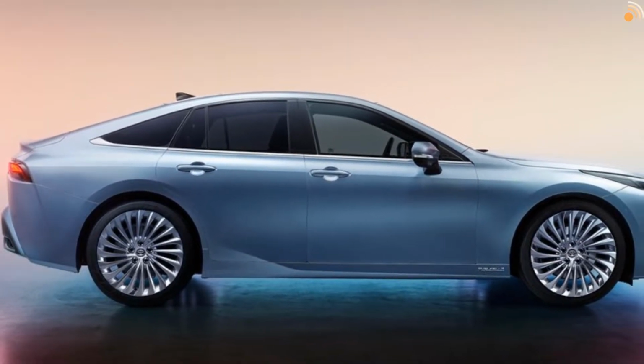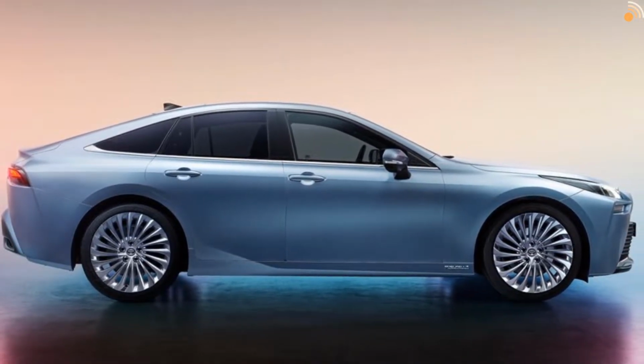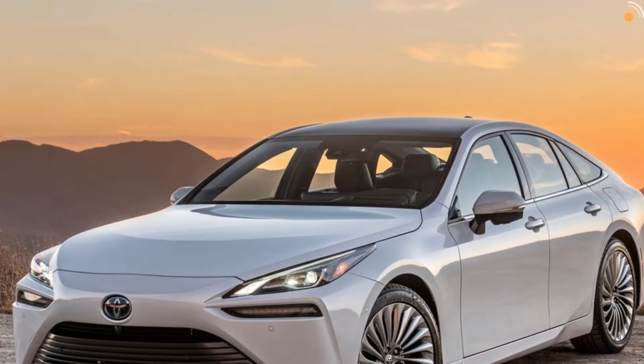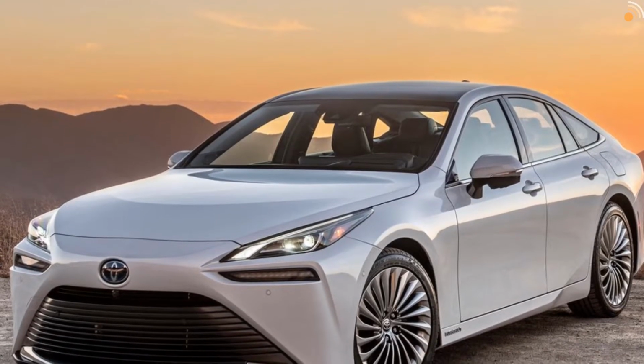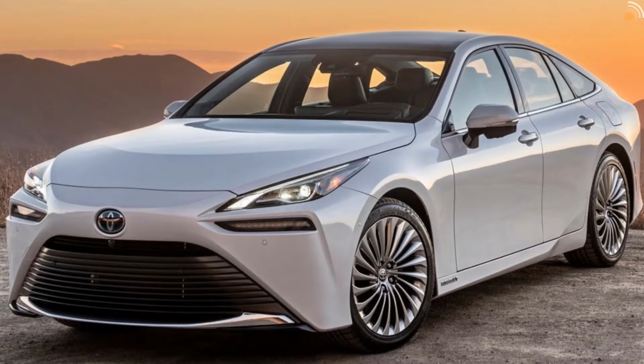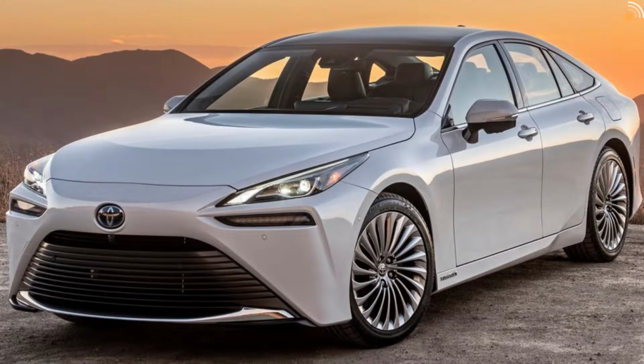The Mirai carries over into 2022 with no changes. Even the hydrogen-powered beauty's price remains the same. The Mirai is offered in either the base XLE trim or the loaded Limited guise, but we'd stick with the less expensive of the two.